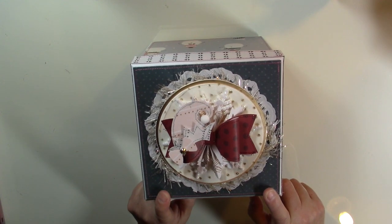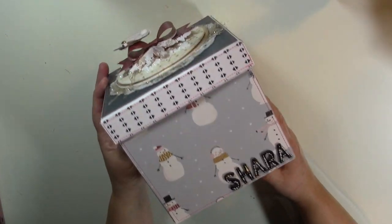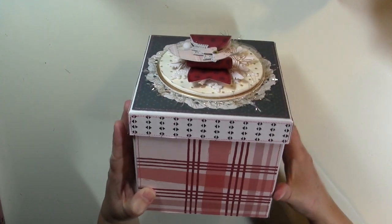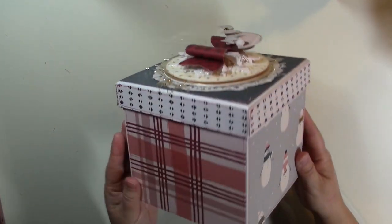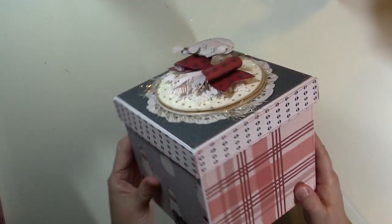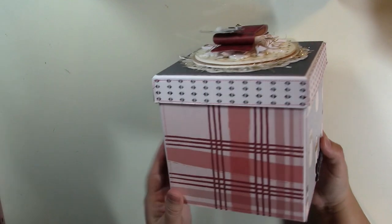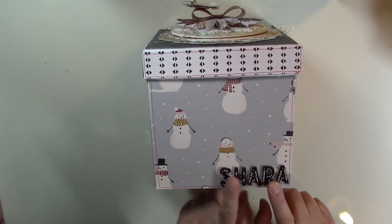This is one of those boxes from Michaels. I just altered it, and I used the gorgeous Snowflake Collection by Crate Paper, and I have to say, it's my most favorite holiday wintry themed collection ever. It's gorgeous. It's totally my color scheme. I love muted, dull colors and matte finishes, and I love yellow too. And the collection has pops of yellow. So totally me.